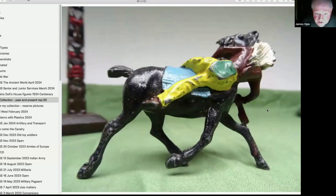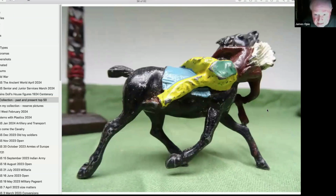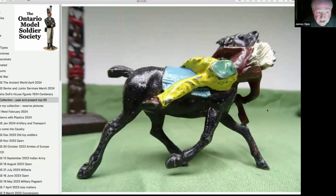This is an interesting figure which nobody knows who makes this. It could well be a French-made figure. That the French Holocausts in the 1930s were very, very imaginative. The totem pole in the back comes from the Canadian gift shop at Toronto Airport.